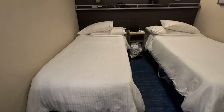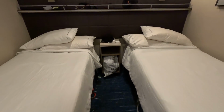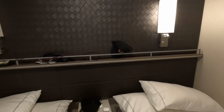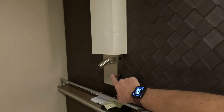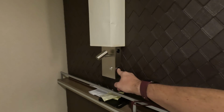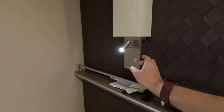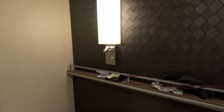Then you have the beds over here. We have them split into 2 with a little night table in the middle. And there's plenty of room underneath the bed to put your luggage. Then up top here you have a little shelf you can put some stuff in. You have 2 lights, one above each bed. This button controls the lights in the cabin, the overhead lights. This controls this little reading light that you can move around. And then this controls this light up here.